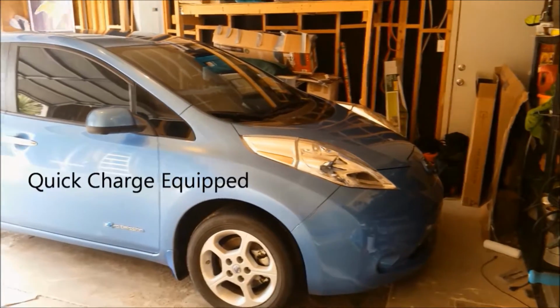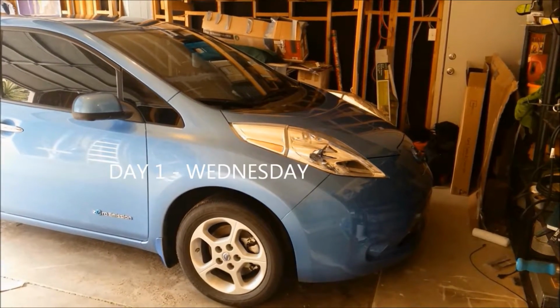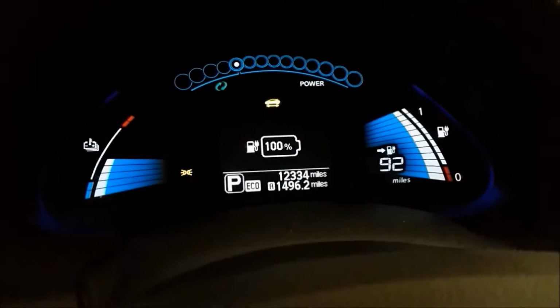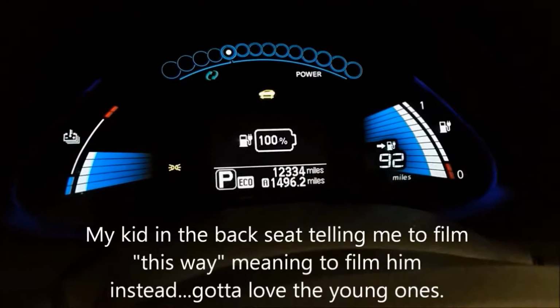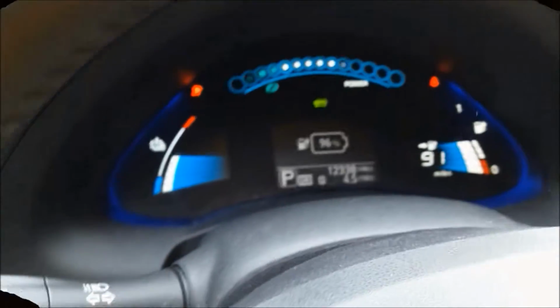Alrighty, it is the beginning of my work week. It's Wednesday, October 21st, 2015. So I did plug in last night. It's the only time I really plug in at home, once a week on Tuesday nights. So I'm starting out on 100%, 92 mile range. Okay.